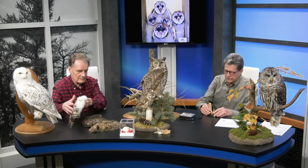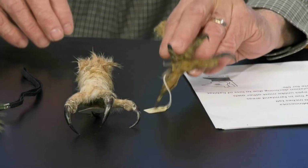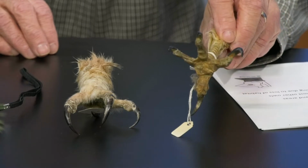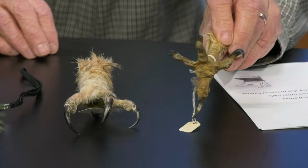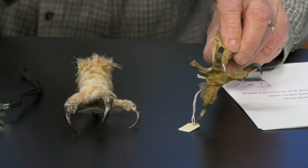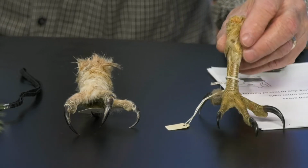Yeah, well, let's see. What do we got here? I have a talon here. This talon is from a red-tailed hawk. And this talon is from an owl. This talon is from a great horned owl, and you can see the difference in the two talons. They all have four talons, three facing forward and one facing back. That's common with all the owls, and one of the talons can actually rotate to the back when it's holding prey or catching prey. So there's a lot of flexibility there.